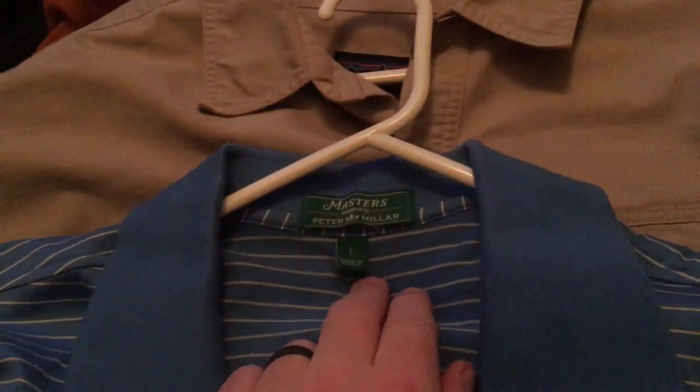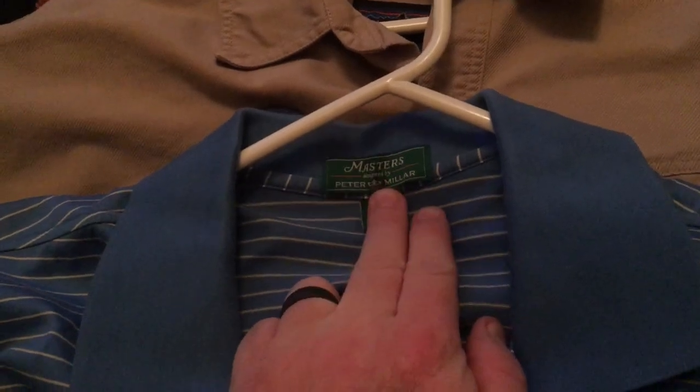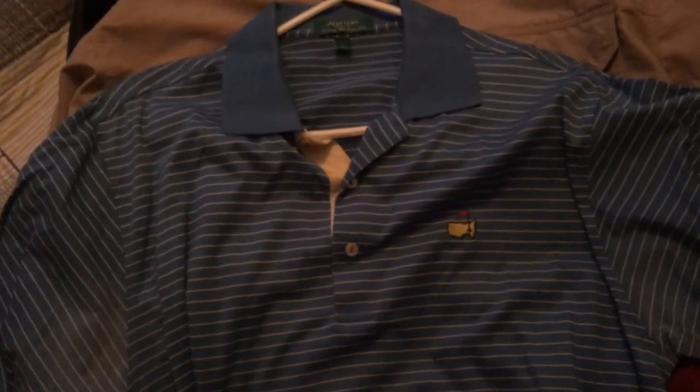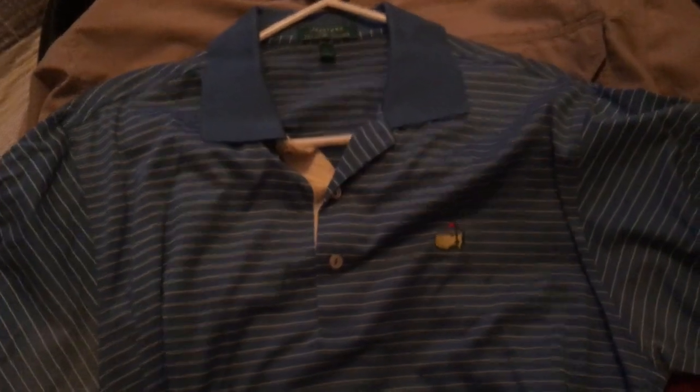Masters. And this one, actually, a Peter Millar Masters, which I don't know if they normally do. But Peter Millar, a good one to look for. Masters, a good one to look for. When you put them together, I'll take that.